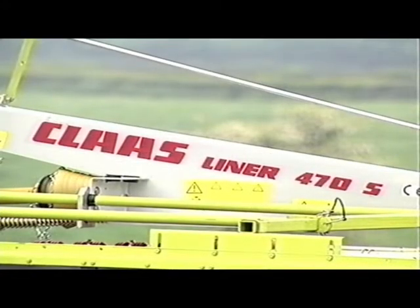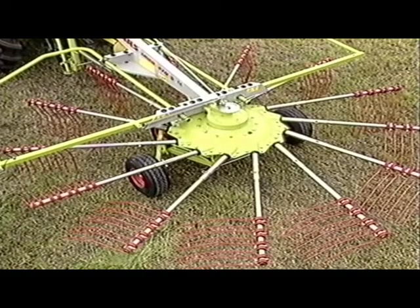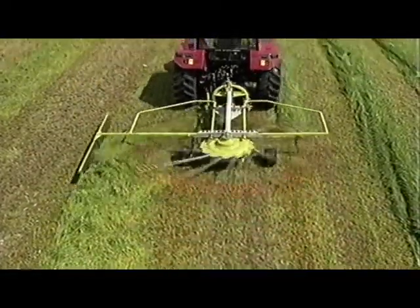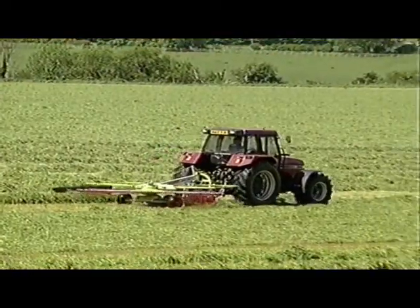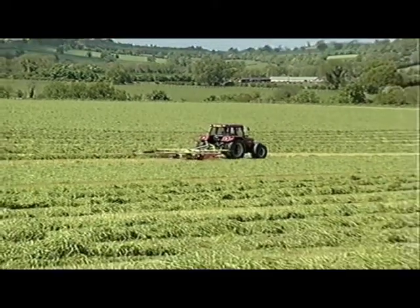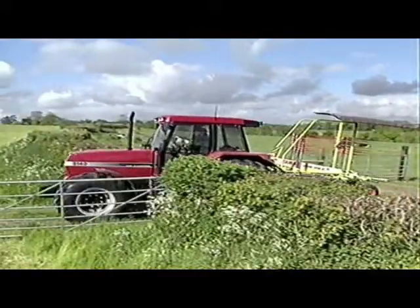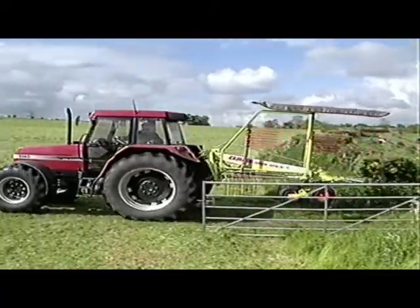This Model 470 is a mounted single rotor machine with a maximum working width of 15 feet. That means it's capable of putting 2 times 10 feet swaths into one, or moving 2 8-feet swaths onto fresh ground. In a tedded crop, it moves 15 feet of grass into a swath almost 6 feet wide, ideal for trailed foragers or round balers to pick up. The transport width of the machine comes down to less than 6 feet, with the tine arm stored neatly on top of the machine.